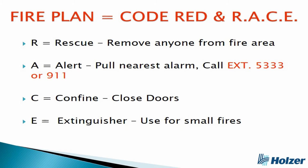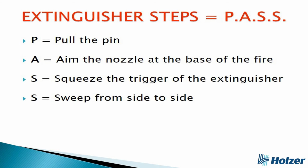C is for confine, close the doors. We want to limit the spread of fire and smoke. And then E for extinguisher, use on small fires. Please remember, when you're in our buildings and we have surveyors in the building, you could be asked what the fire response plan is. Please use your RACE acronym for that and try to explain that as best you can.